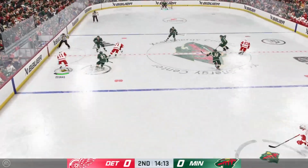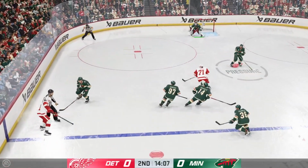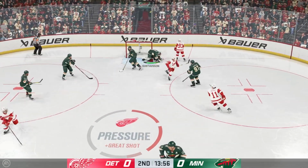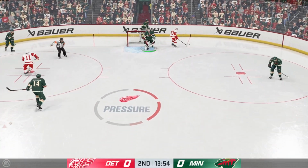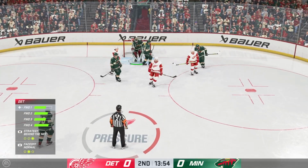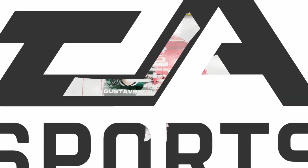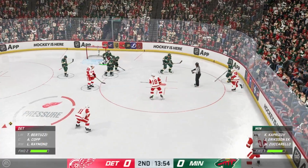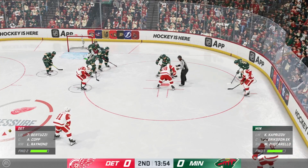The Red Wings have it now. Takes the puck at the point. On the backhand! Oh, he got all of that! What a save by Gustafsson! Inching closer to the midway mark of the period. Still scoreless in this one.